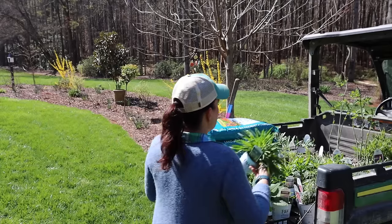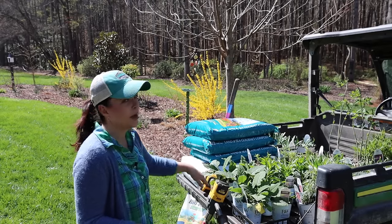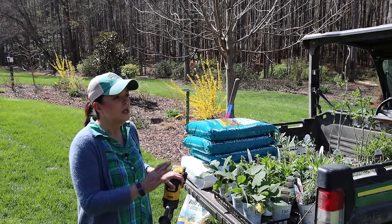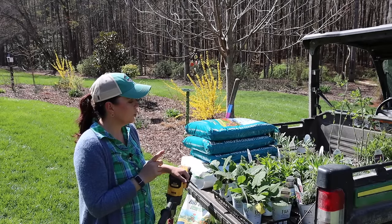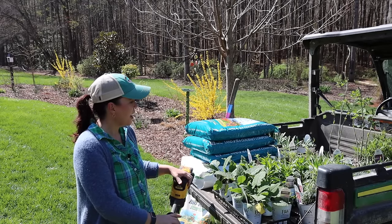What I do have is all of my supplies. I, of course, have my power planter auger because this is that thick red clay soil. So I'm using my power planter auger with the Jenny's Edition auger because it is perfect for these quart size containers and even the gallon containers. So I have that.